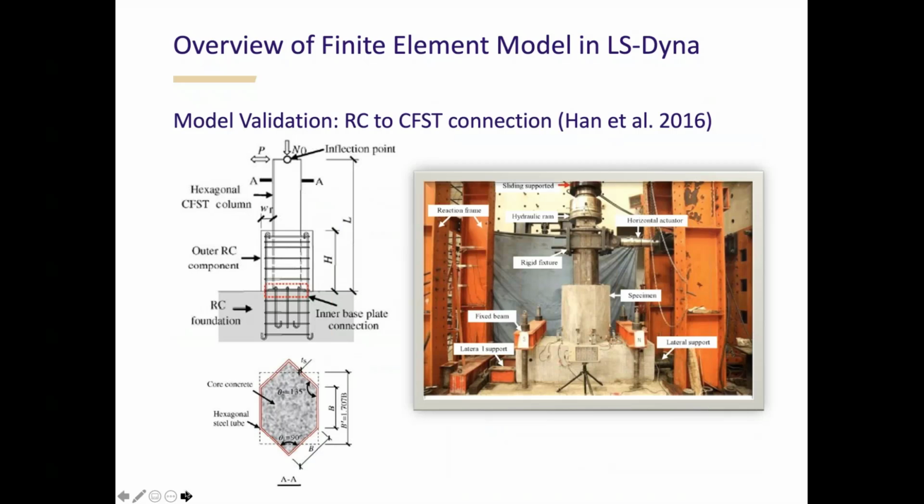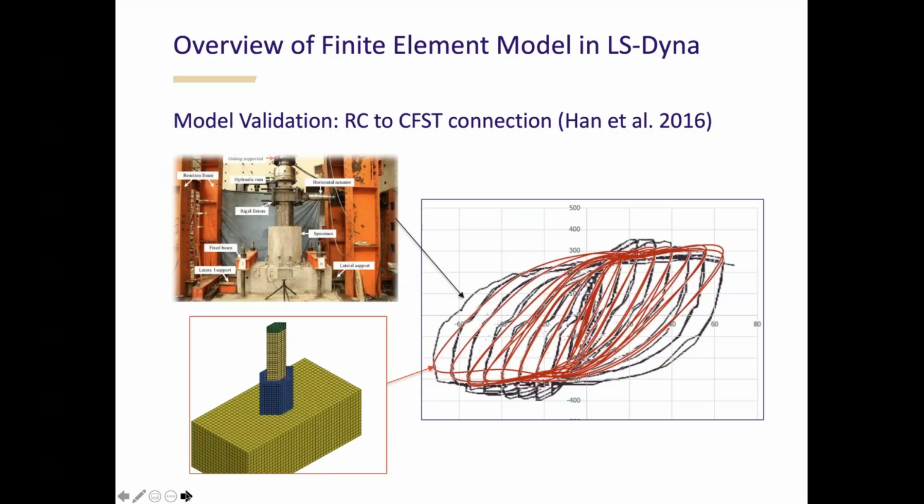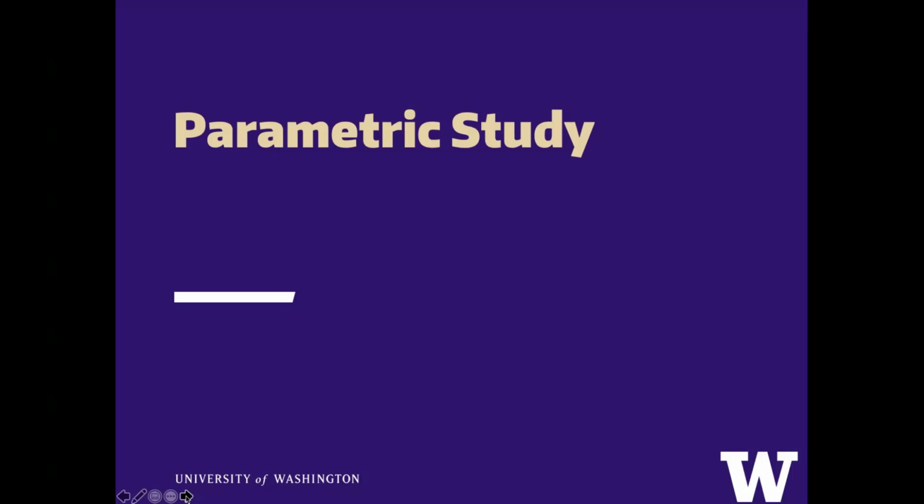And then we validated that using some work that was done by Han. In this case, Han was connecting a concrete filled tube into a reinforced concrete shaft. You can see that in the photograph on the right, but that was the closest connection that we had found. So we wanted to simulate that, and you can see that we did a pretty good job of simulating that. We did more than verify it in terms of just the hysteretic response. We looked at damage as well, but this just gives you an idea of the work that we've done on the model verification.